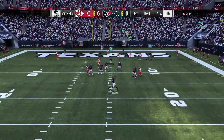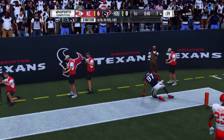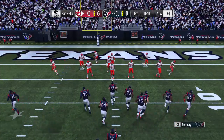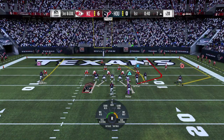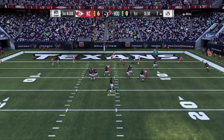Watson looks to throw again. And that is incomplete. Demaryius Thomas, the intended receiver. And it's 3rd down. You got a young quarterback. Maybe that's just an example of a growing pain for him. I think you're right about that, because when the game starts to move fast and it moves quickly on him, a lot of times they fall back on what they know best, their arm.